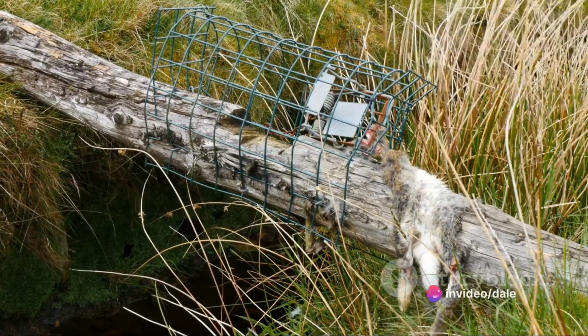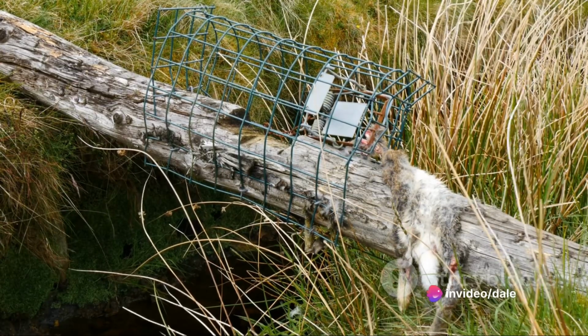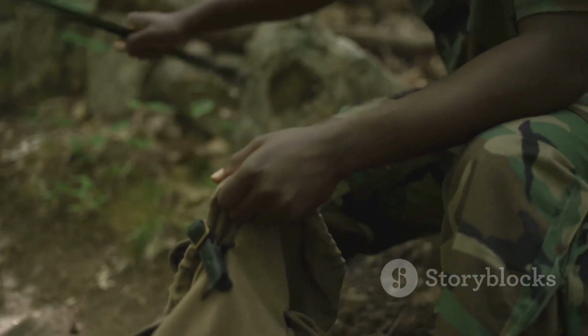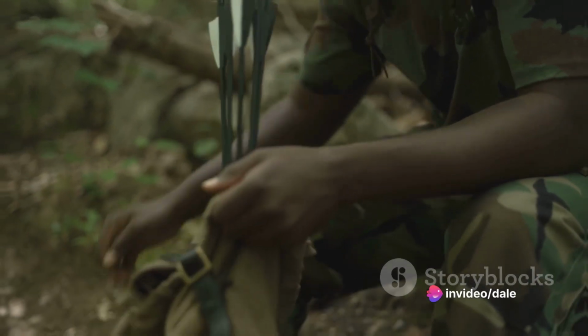Remember, securing food is not just about survival, it's also about maintaining your strength and morale. A good meal can do wonders for your spirits, which can be as important as any survival skill in a challenging situation. Finding food is essential to maintain your energy and increase your chances of survival.